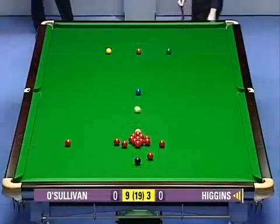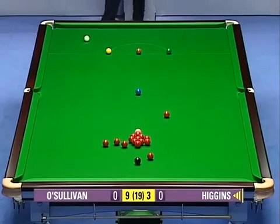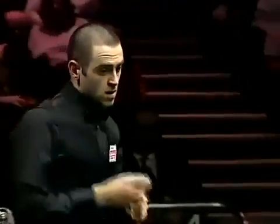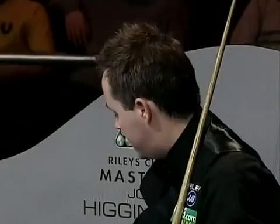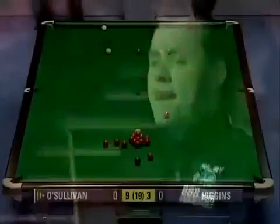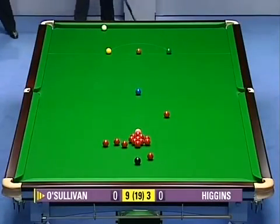Thank you, Ray. John Higgins breaks off. Thank you. 10 years ago, these two young players, and they're still young, 10 years ago, as we've mentioned, they played in the final. Then it was best of 17. John Higgins lost 9-3. That is the scoreline at the moment. He'd like to improve on that. Big question, Willie. Will Ronnie allow him to?